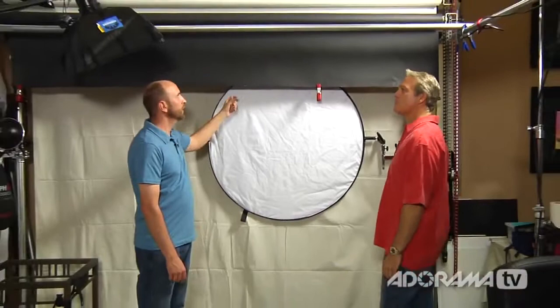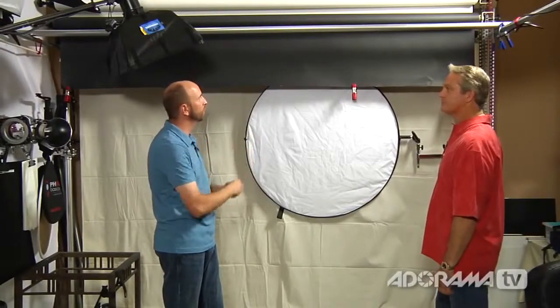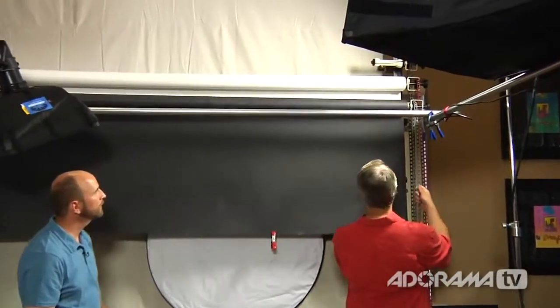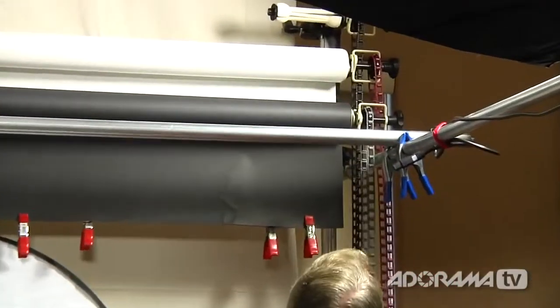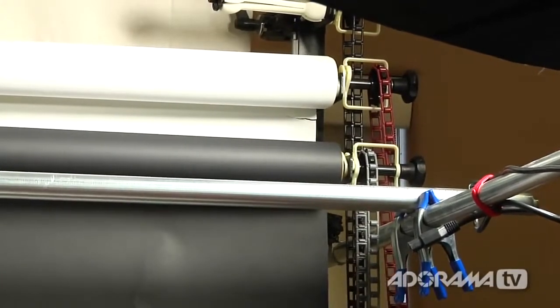Well, let's talk about these paper rolls here. It looks like you have these, again, on your auto poles, and you have an X-Pan system, which is a little system that allows you to move stuff up and down. Can you show us how that works? Yeah, there's a pulley system over here. And you just draw them up, simple, and down. Pretty simple. It just goes up and down, like curtains.